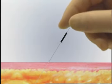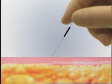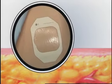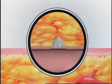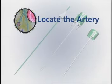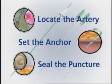Gently pull on the remaining suture. Using a sterile instrument, cut the suture below skin level and below the black compaction marker. Apply sterile dressing to the site. The anchor, collagen sponge, and suture will be naturally absorbed by the body within 60 to 90 days. The STS Plus deployment is accomplished in 3 easy steps. Locate the artery, set the anchor, seal the puncture.